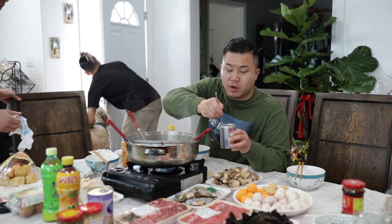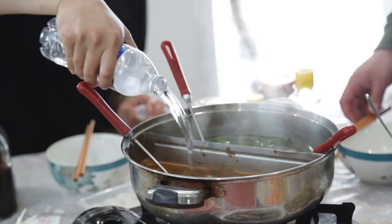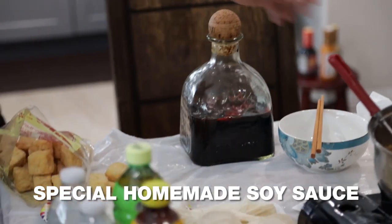This is an extremely active Canto household. Yo, there are dogs, there are people, and my dad's specialty, Patron soy sauce. Whoa! With the chilies inside.